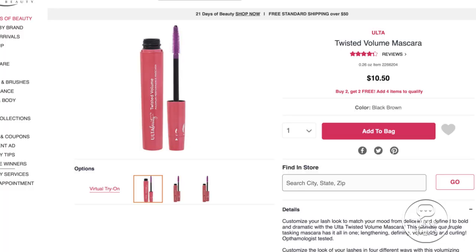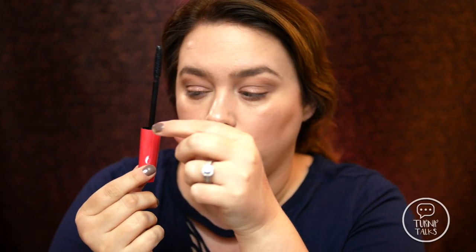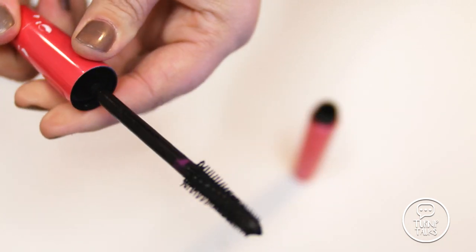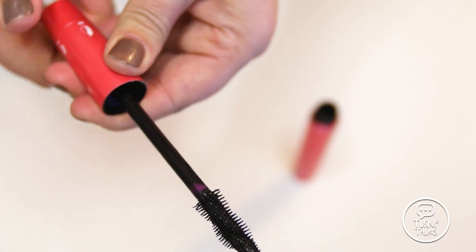The one that I bought was probably the more gimmicky one, called Twisted Volume Maximum Performance Mascara. It has this wand where you can select if you want to go curly or straight. Let's try setting number one at first, which is just straight for lengthening. Wow, I feel like there is definitely lengthening going on. And it's kind of that drier mascara, so it's easy to put on your bottom lashes and it doesn't get all over your face. I like that. I'm satisfied with those lashes.